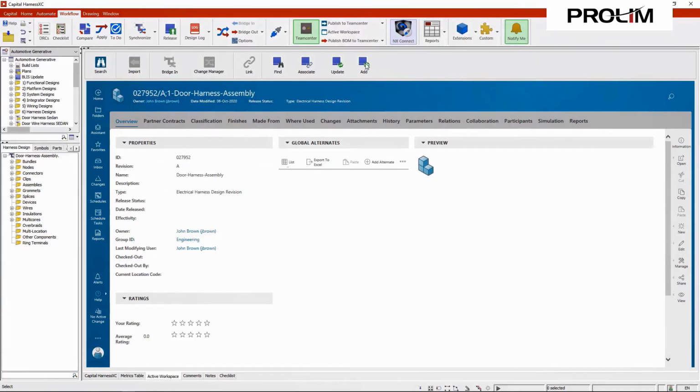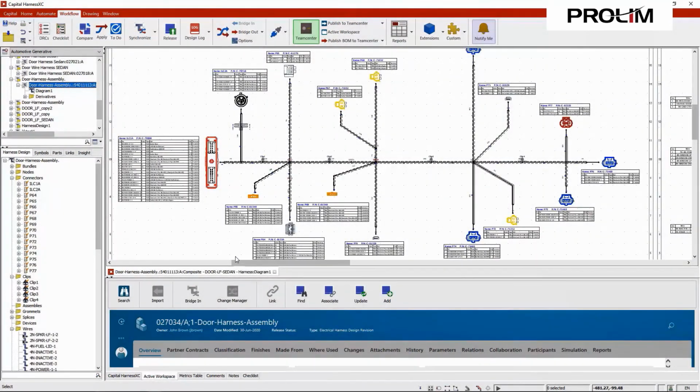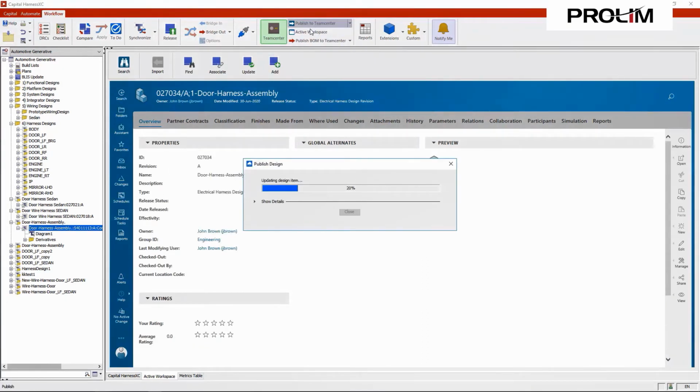Next, we move to the harness design application, where the electrical harness designer uses embedded Teamcenter to create a design that's associated with the design in Teamcenter, and then easily find that design in the Capital project. After completing the harness design process, the completed harness is published to Teamcenter based on the association established when the design was created.